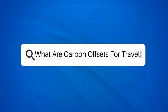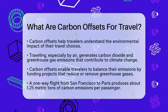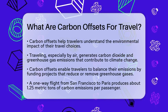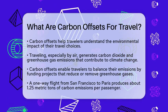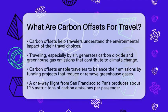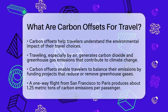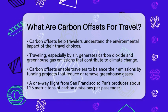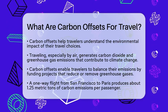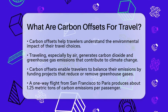What are carbon offsets for travel? Have you ever wondered how your travel choices impact the environment? Carbon offsets for travel are an important part of the conversation around sustainable tourism initiatives in Europe. When you travel, especially by air, you create carbon dioxide and other greenhouse gas emissions. These emissions contribute to climate change, and that is where carbon offsets come into play.